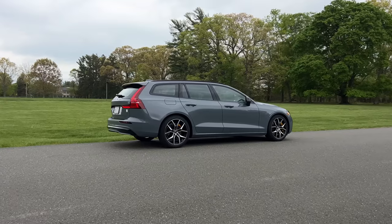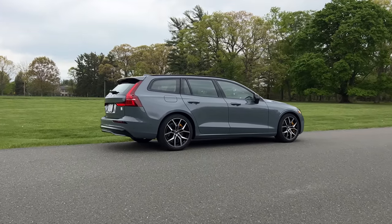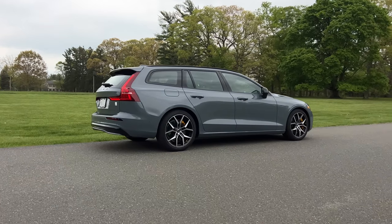Now, within the station wagon segment itself, there are some really fun performance wagons, and this is one of them. My name is Omar, and this is the Volvo V60 Polestar Engineered. And man, I absolutely love this thing.